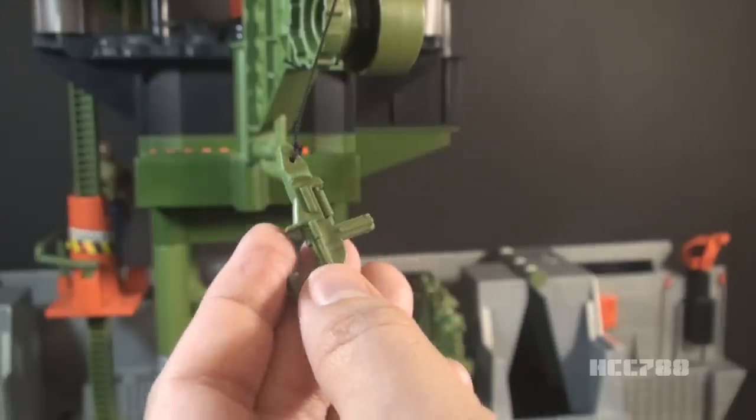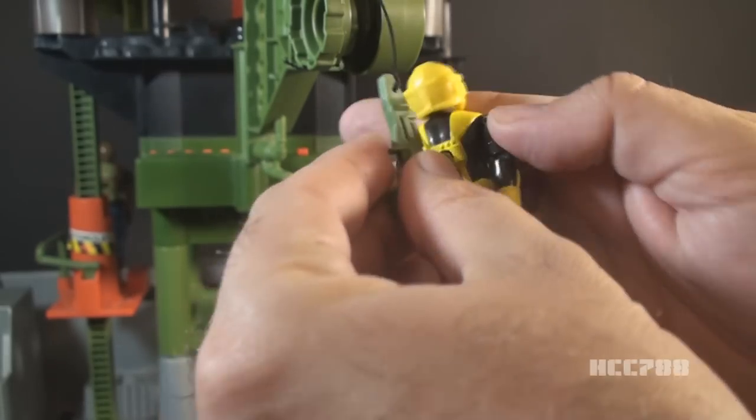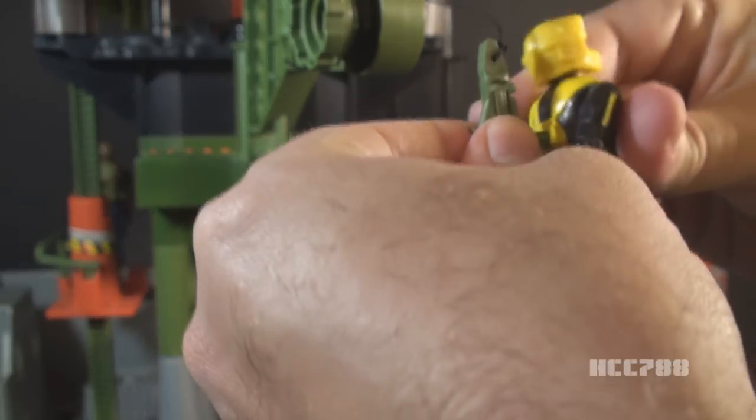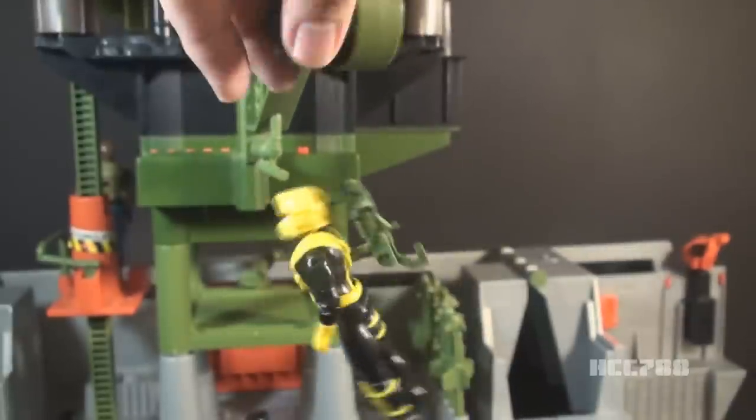In his review of this playset, FormBX257 noticed this peg on the green hook could sort of be used as a back peg for a figure. I'm not sure it was intended for that purpose. It is a tight fit, but it sort of works.